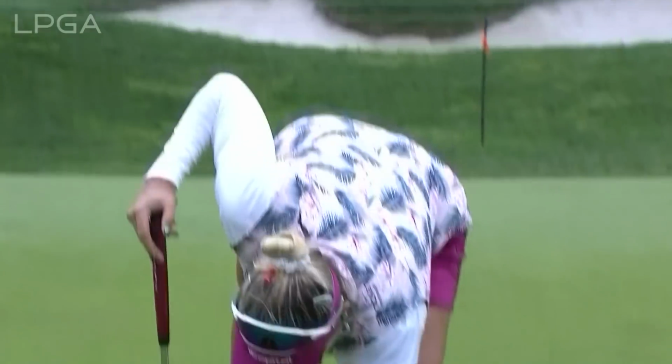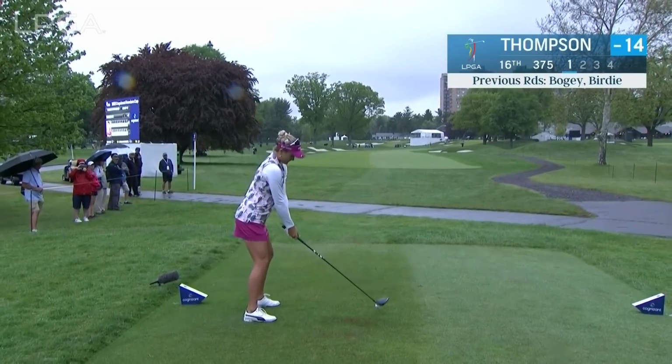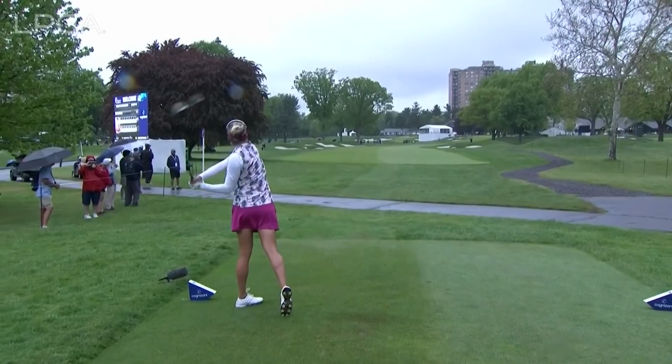So Lexi makes a 3. Stays 3 under for the day. 3 holes to go. 3 back. That's pretty unthinkable, but that will change this year. Almost without question. Staying aggressive here, too. This one more to the center of the fairway on the initial line. Still, on that line, it's not a guarantee it stays. Might change this week. She splits the fairway.